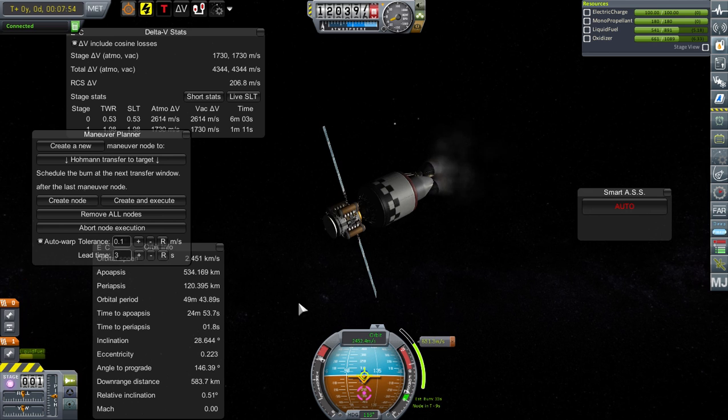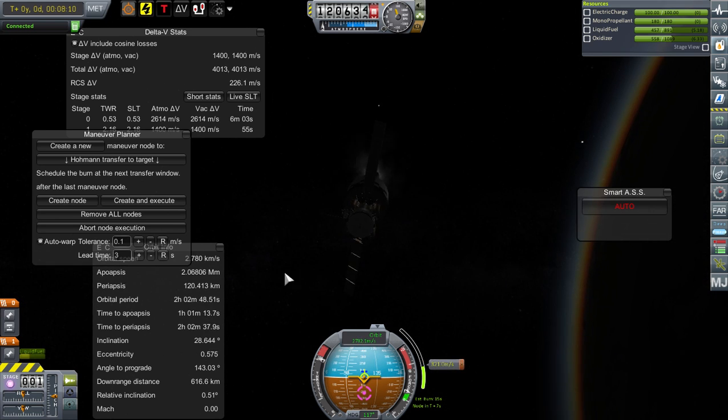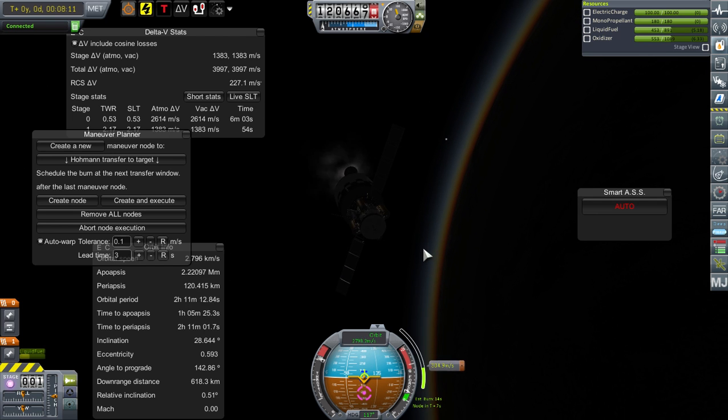So that's kind of why I'm hesitant to go interplanetary, is I don't really know how much delta V it's going to take me, because I'm not playing with the real solar system mod. I'm using the stock sized solar system. So the delta V is going to be a little different. There's Mercury there.